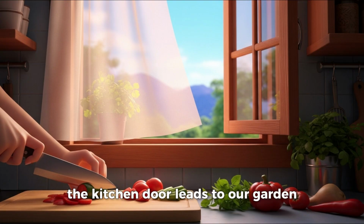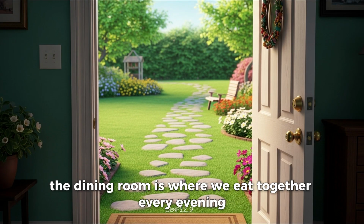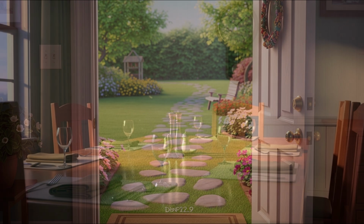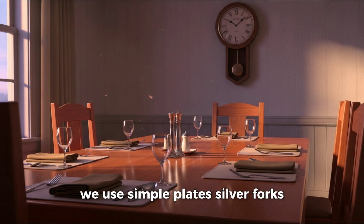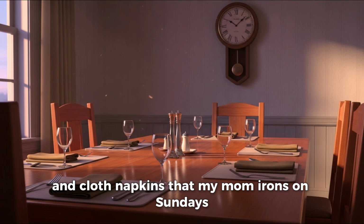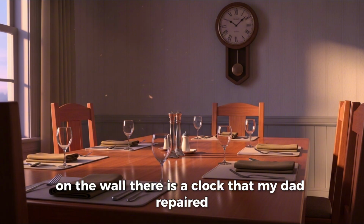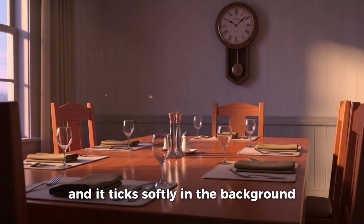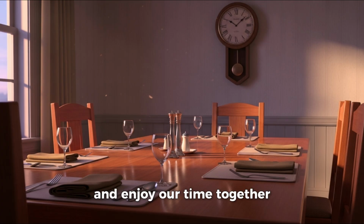The kitchen door leads to our garden, where the grass feels soft and the flowers change with the seasons. The dining room is where we eat together every evening. The table is large enough for our family and for guests. We use simple plates, silver forks, and cloth napkins that my mom irons on Sundays. On the wall, there is a clock that my dad repaired, and it ticks softly in the background. That gentle sound reminds us to slow down and enjoy our time together.